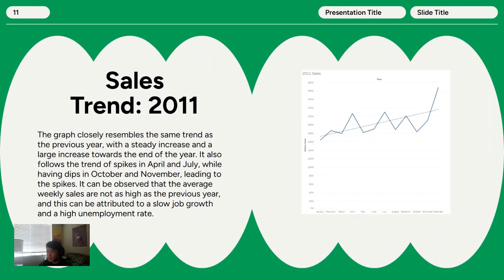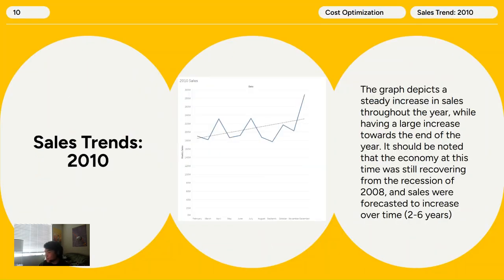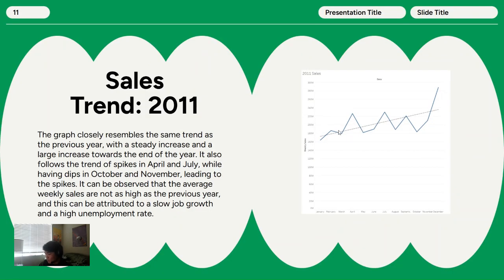2011. The average weekly sales are not as high as the previous year. As you can see, it reaches just above 180 and travels just above, we're going to say 238 million, whereas this one is just below 180 million and just below 240. So in reality, it's pretty much the same these 2 years.